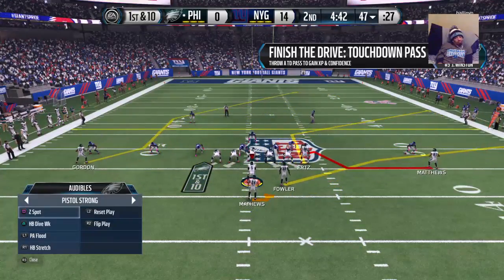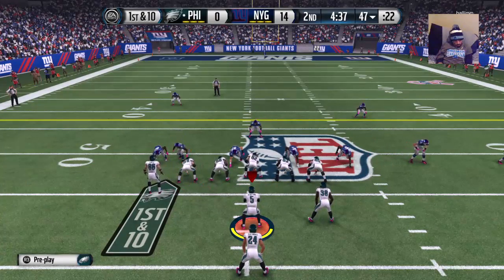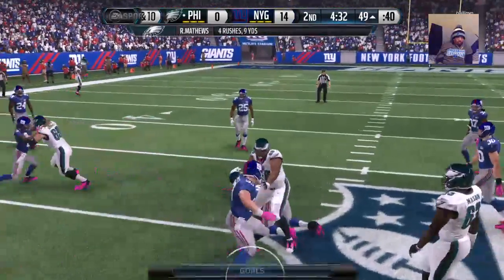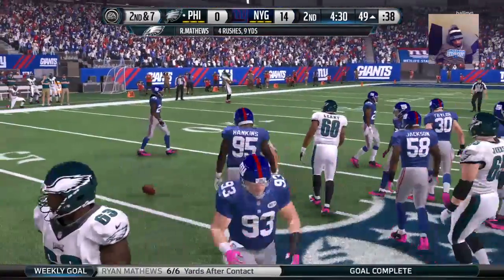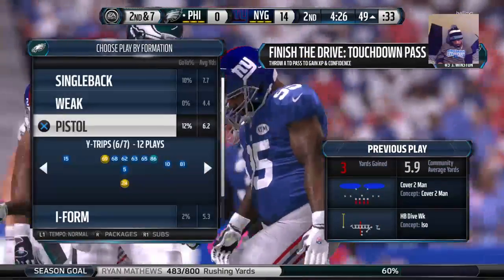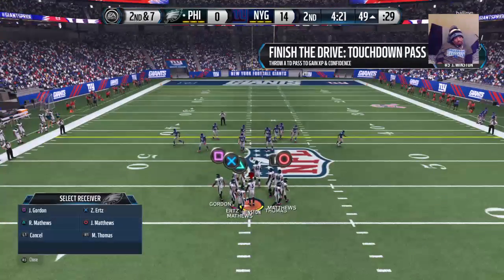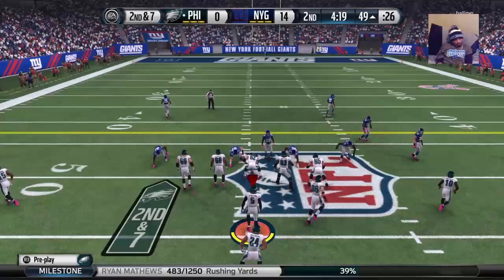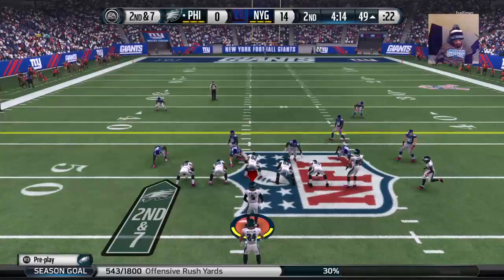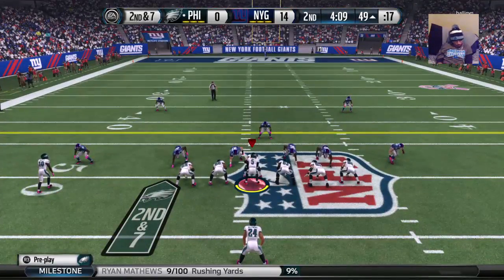The Giants will come out in the dime. First down at the 47. Matthews up the middle. Ball spotted at the 49-yard line. Matthews in the backfield, single back set. Good job by the defense, all shifting inside. They're expecting a run up the middle.